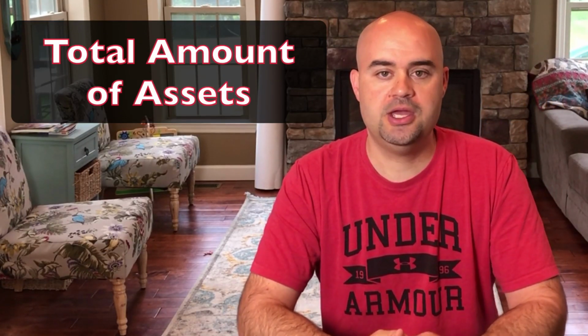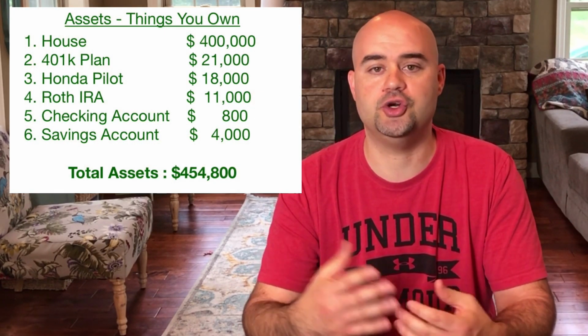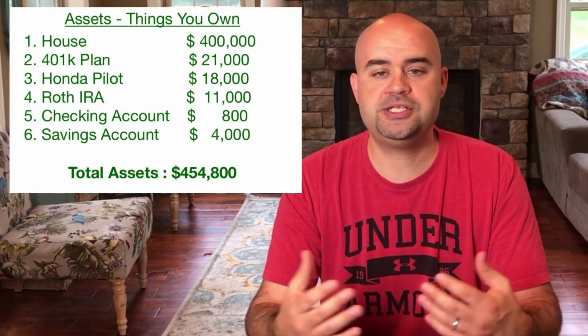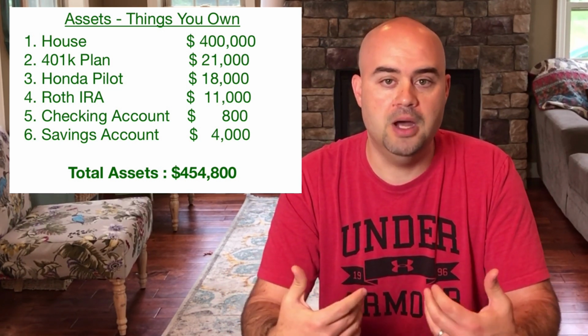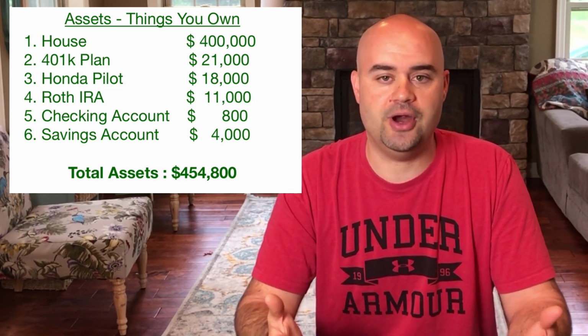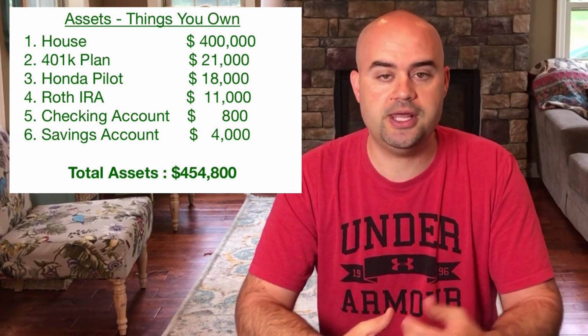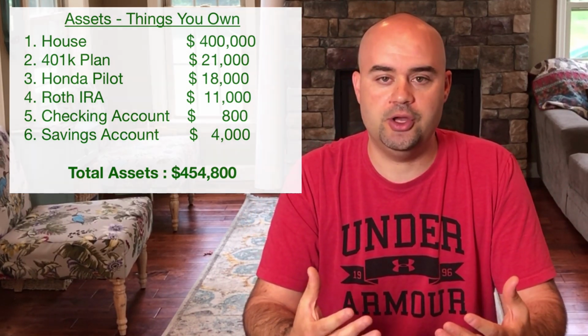And then number 5 would be how much are all your assets worth? So assets are things like the cash that you have in the banks, your retirement accounts, your home, your car, basically anything that you'd be able to sell over the next few months for money. Now, don't include things like your furniture or items in your house. You could include expensive jewelry as well. Basically, all of the assets that you own, how much are they all worth?